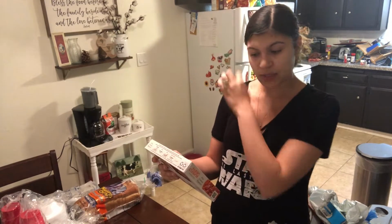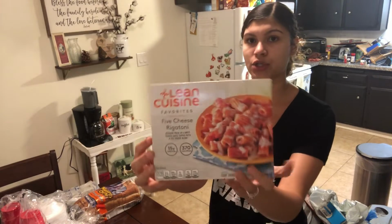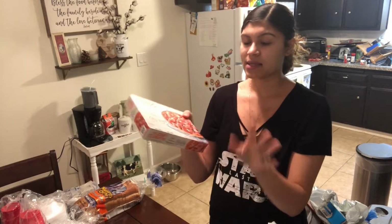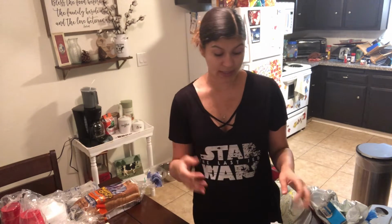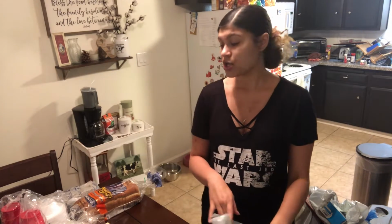I got this Lean Cuisine 5 cheese rigatoni. And I like to get some of the TV dinners for lunches because I do make dinner and I'm not trying to sit there and slave away for lunch and dinner. So I always like to have some things on hand that are just quick and easy that I can just pop in the microwave real quick.